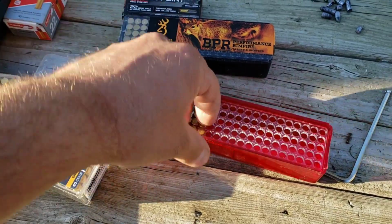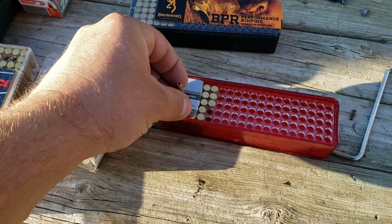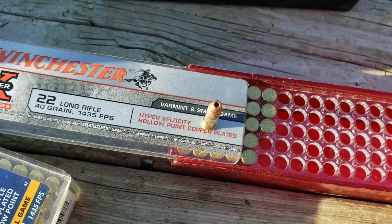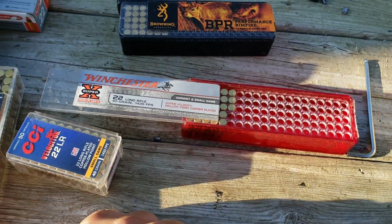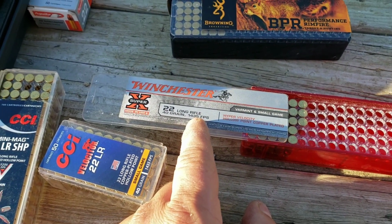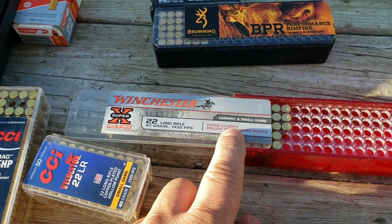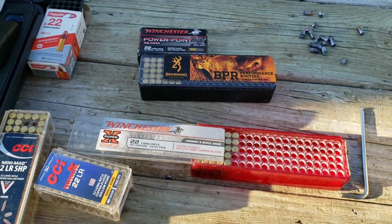40 grain, 1435 advertised, just like the Veloster. But it's a vastly different looking round. Definitely a bigger hollow point there, like the opening. Now if you're getting some of these, you got to be careful, because the box looks exactly the same, but like they have a hollow point that's only 12 or 1300 feet a second, and it's less than 40 grain. These are specifically 40 grain at 1435 hyper velocity, but the other ones, the packaging is exactly the same, and I believe the same for Browning as well.